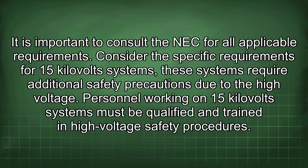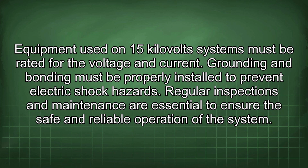Consider the specific requirements for 15 kilovolt systems. These systems require additional safety precautions due to the high voltage. Personnel working on 15 kilovolt systems must be qualified and trained in high voltage safety procedures. Equipment used on 15 kilovolt systems must be rated for the voltage and current.